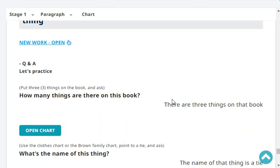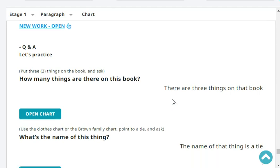How many things are there on this book? There are two things on that book. Very good.